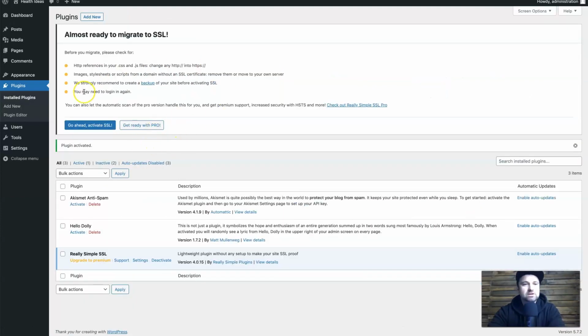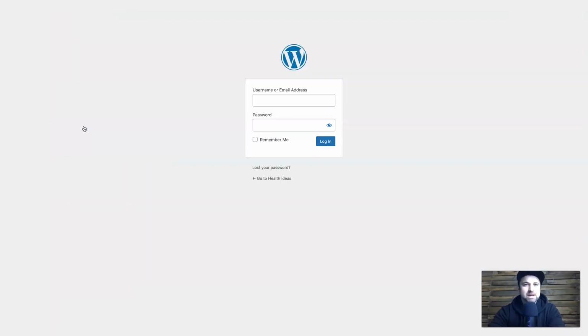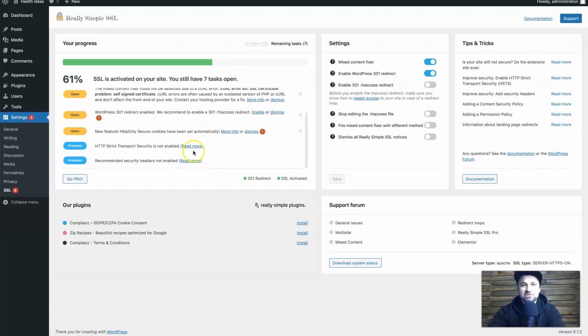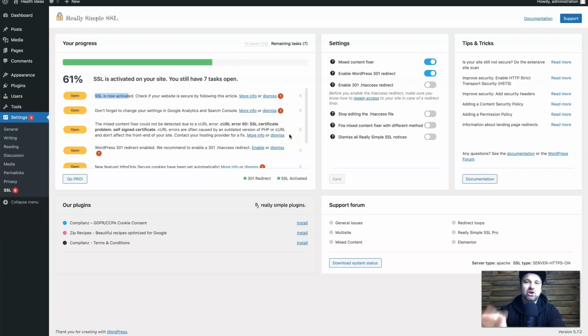Now that that is loaded, you will see this page here, almost ready to migrate to SSL. Go ahead and activate SSL, and it may ask a few more questions like so. So I'll quickly log in. And now we can see there is a few little issues here, which you can actually go and have a look at, but it actually looks like everything is good to go. Your SSL is now activated. They're just trying to upsell you to other bits and pieces, but your website's good to go, so it's now protected.